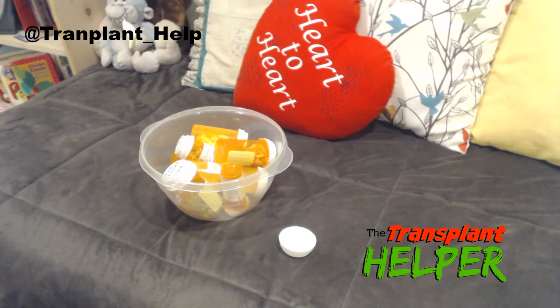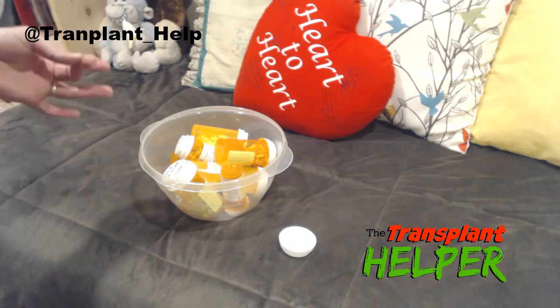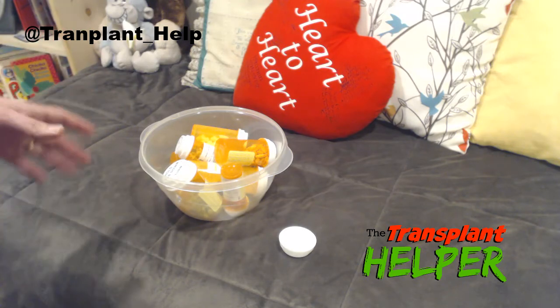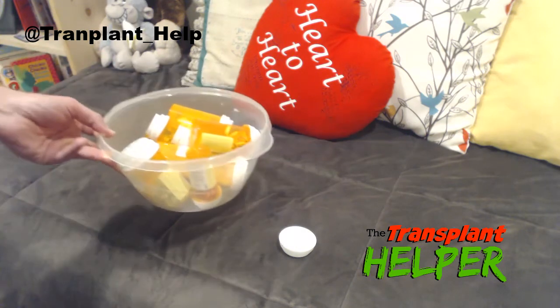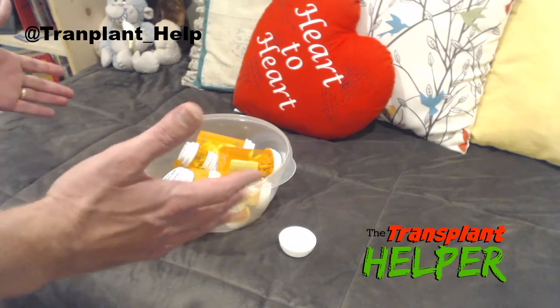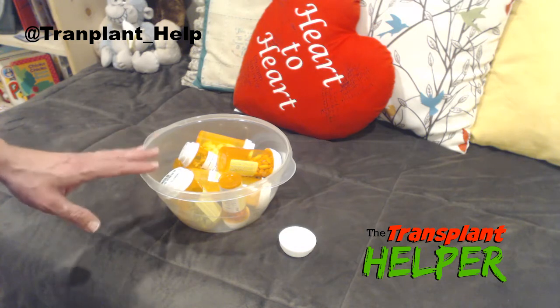Well, as I said, the method that I use to put my medications together, those three times a day that I take them at 9 a.m., 3 p.m., and 9 p.m., is the same every time. I just have all my medications in one place, which in this case is this clear plastic bowl. I don't actually keep them here. I normally keep them in a big nylon bag that's much larger than this. They wouldn't all fit here anyway. But I basically keep them all in one location.